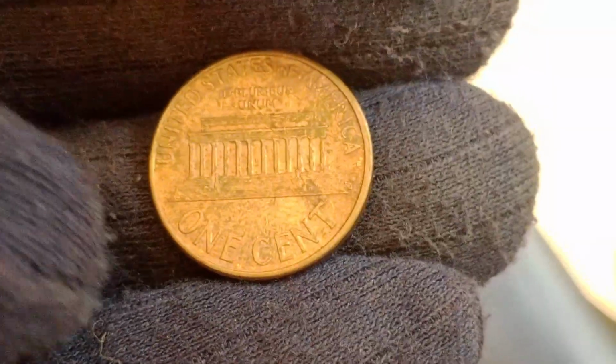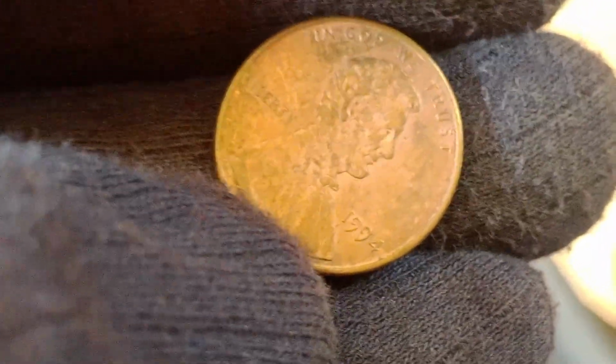Another said, I had a 1994 P broadstrike error. I wasn't even looking, just sorting. Graded MS63, sold for $450. Clips overlay text quotes while coins rotate beside them.